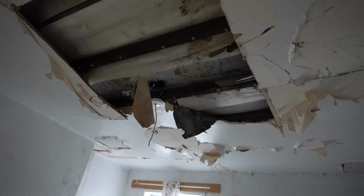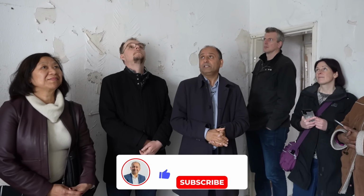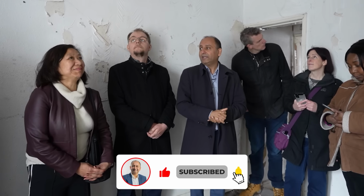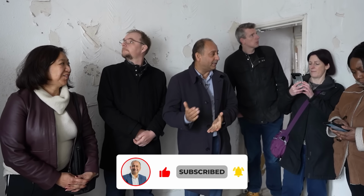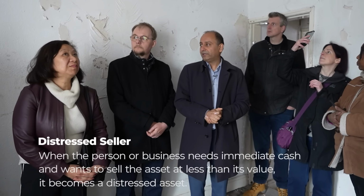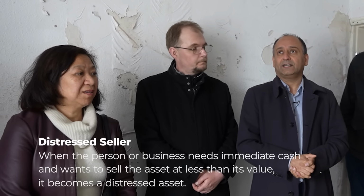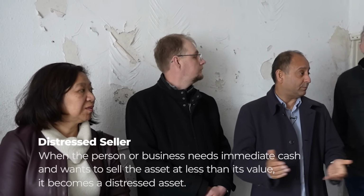All the ceiling was ripped out. This was actually treated as a drug den. There was growing of various substances going on in here. There was police coming in and breaking in. That happened a couple of times. So there's a lot going on here. Do you agree, distressed seller? Yeah, distressed seller. And also, as you can see, it's a distressed property.